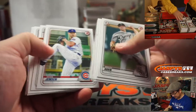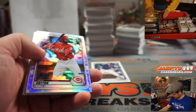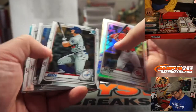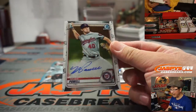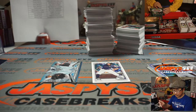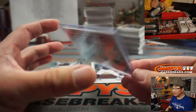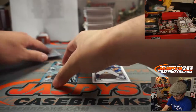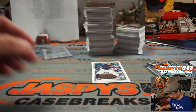Okay, so here's one of the guys' paper that's going to ship. And our first autograph out of the gate is Holden Powell. Holden Powell going to Chen, Gia Chen with the Washington Nationals. There you go. So three autographs a box, and we'll keep track of those there.